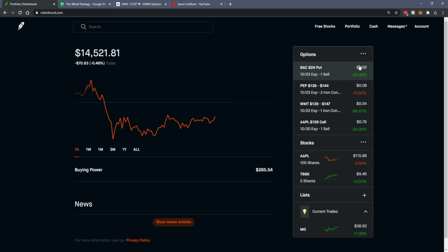And when this Bank of America put closes tomorrow, we will release another $2,400 back into the account, and we can look to wheel something else. I may wheel another Bank of America put or AT&T, and see which one's got the best premiums next week. But that's pretty much all I wanted to show you today. I just wanted to show you how you roll a covered call.